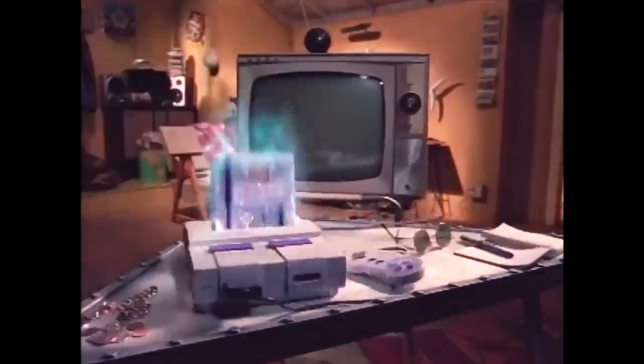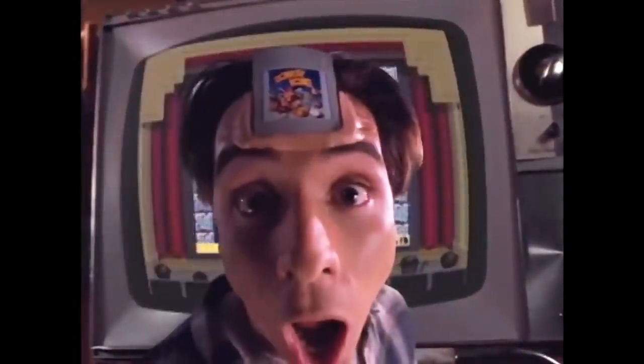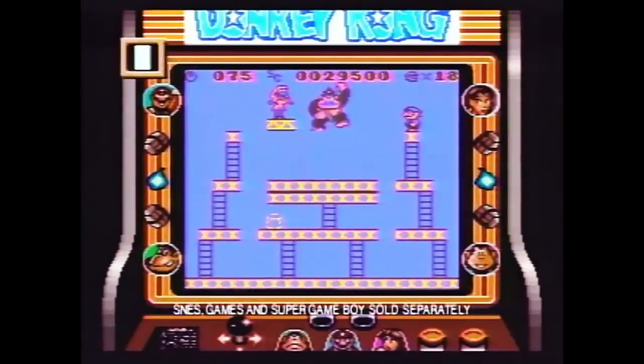In 1994, Nintendo released one of the coolest pieces of hardware ever, the Super Game Boy. Retailing at $59.99, the Super Game Boy allowed you to play your Game Boy library of games on your Super Nintendo and your television screen, and was one of the most unique pieces of hardware that Nintendo ever released.